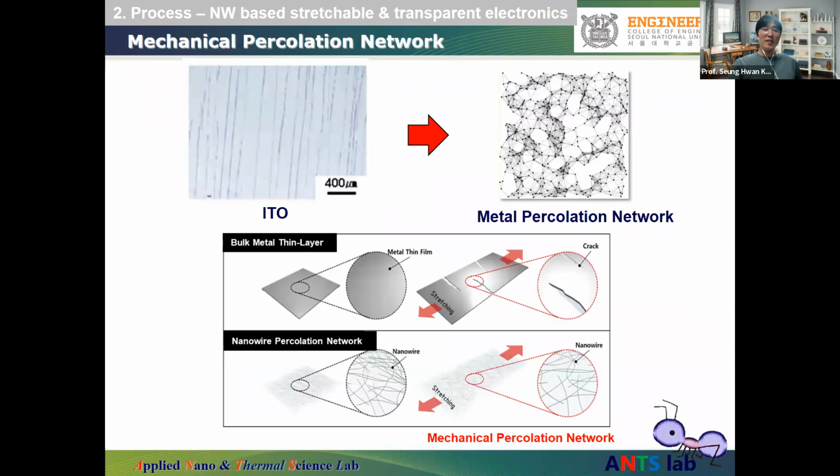As a second processing method development to realize a highly stretchable and transparent conductor, we developed a new concept called mechanical percolation network. When a metal thin film is pulled on both ends, it usually tends to generate cracks, tear apart, and finally lose electrical conductivity. Additionally, the metal thin film is not transparent too. However, when a metal nanowire percolation network is used for the electrode, it can achieve high stretchability and also high transparency at the same time.